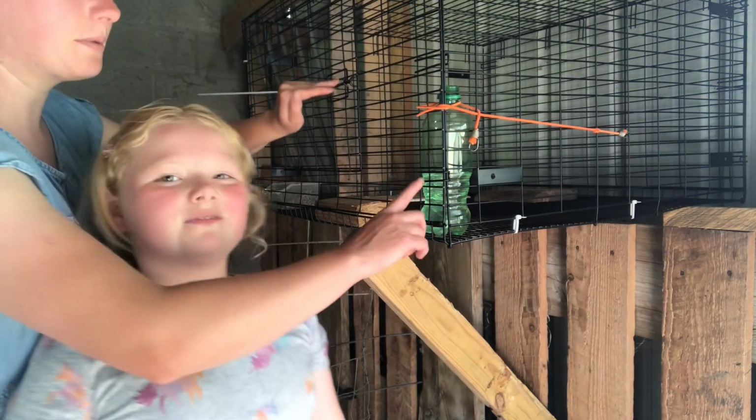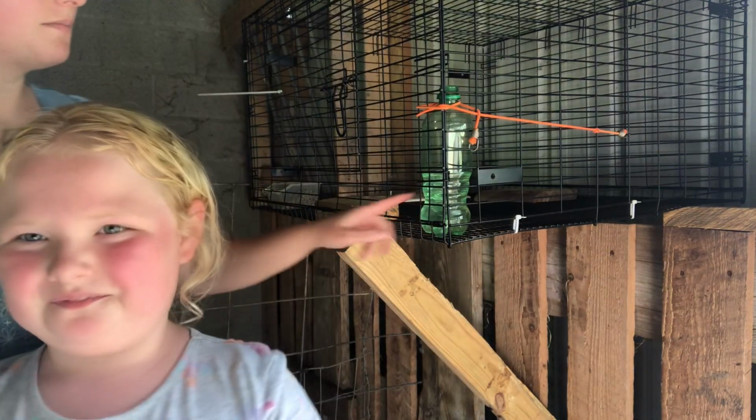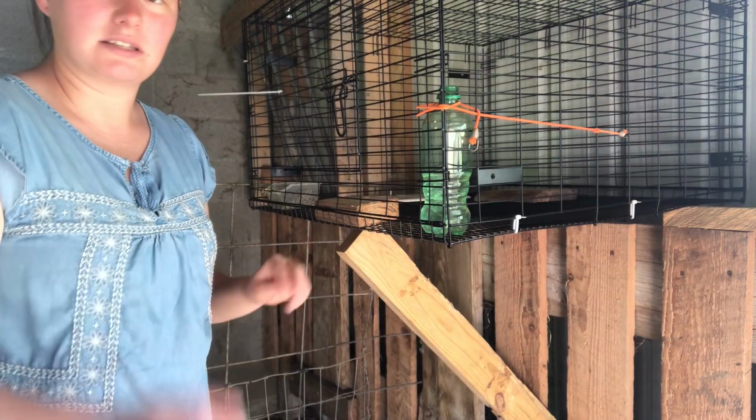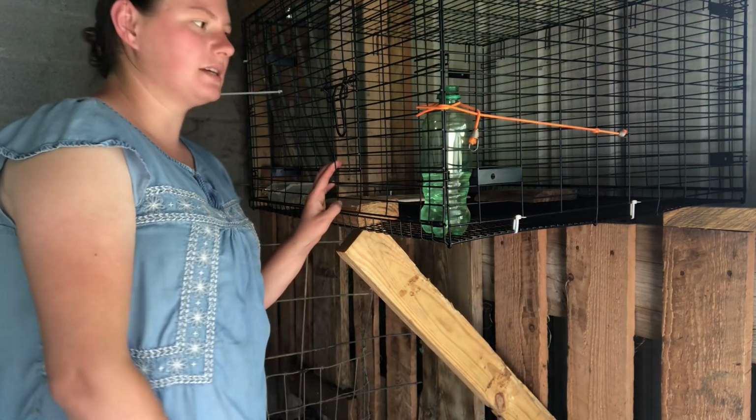We filled his water up here. I'm using a Mountain Dew bottle. I've cut the front of it out and filled it up, and we'll see if that's enough water for him. We'll play with it and see exactly what all we need.